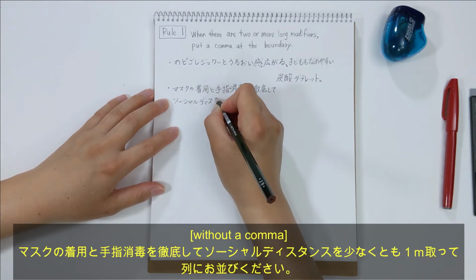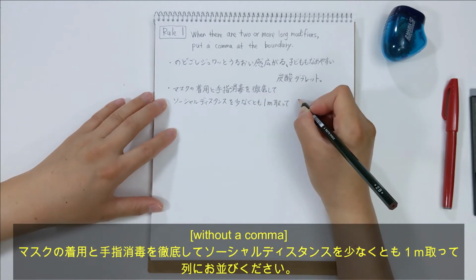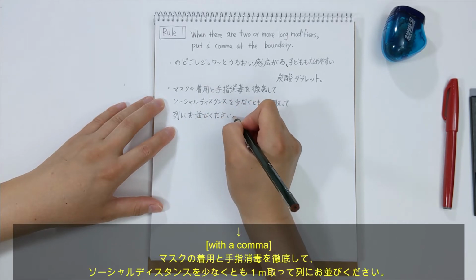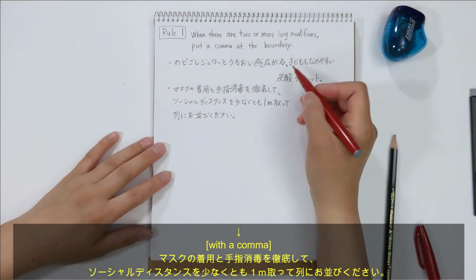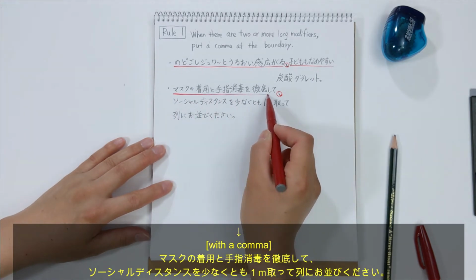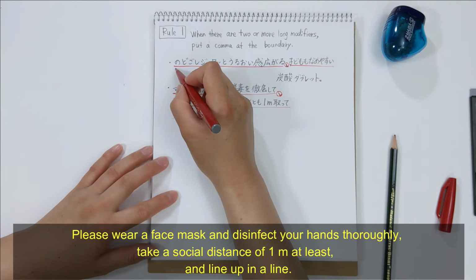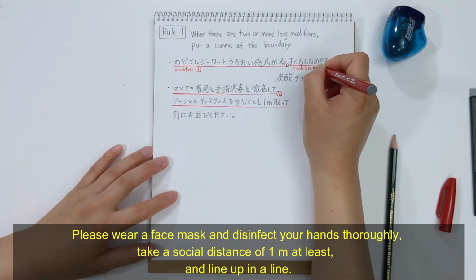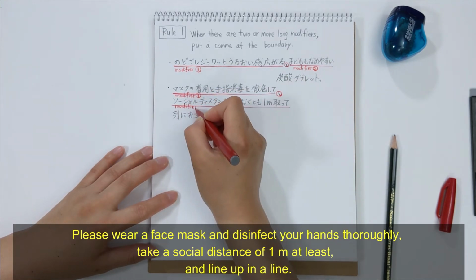Without a comma, マスクの着用と手指消毒を徹底してソーシャルディスタンスを少なくとも1メートルとって列にお並びください。With a comma, マスクの着用と手指消毒を徹底してソーシャルディスタンスを少なくとも1メートルとって列にお並びください。It means please wear a face mask and disinfect your hands thoroughly. Take a social distance of 1 meter at least and line up in a line.